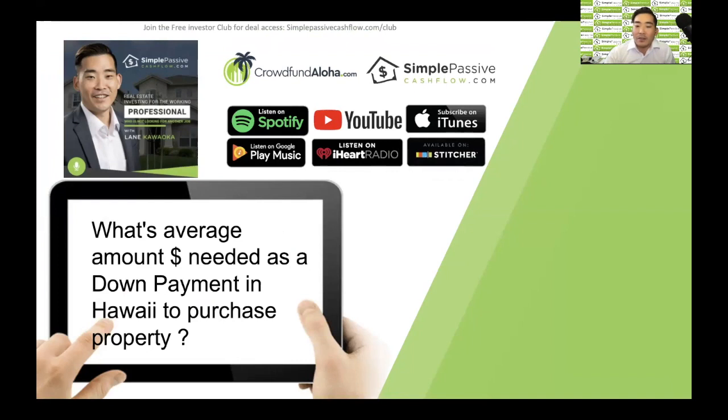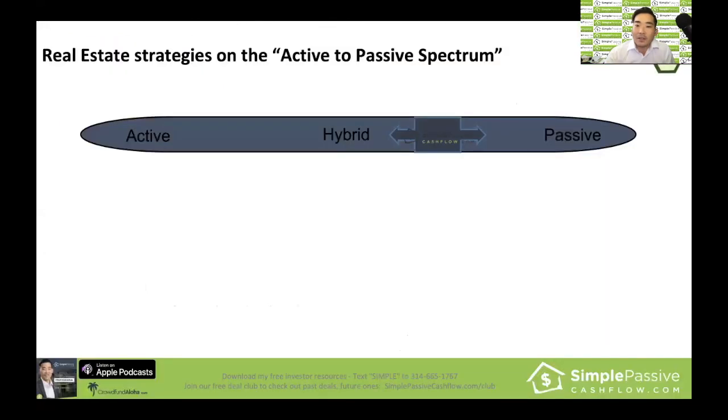And for that, you're looking at about a $100,000 purchase price, but you're putting down the 20% conventional down payment. So you're looking at anywhere from $20,000 to $25,000, a little extra for some cash reserves. So you can start doing this with as little as $20,000 to $25,000.